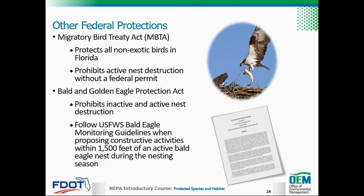Several species that are not federally listed and therefore not subject to ESA review may be protected by other federal regulations such as the Migratory Bird Treaty Act, or MBTA, and/or the Bald and Golden Eagle Protection Act. Pursuant to the MBTA, it is unlawful to take, possess, buy, sell, purchase, or barter any migratory bird, including feathers or other parts, nests, eggs, or products, except as allowed by implementing regulations. It should be noted that all non-exotic birds in the state of Florida are protected by the MBTA.